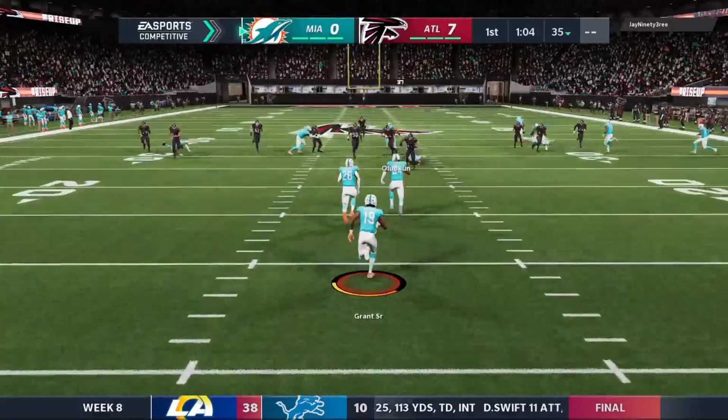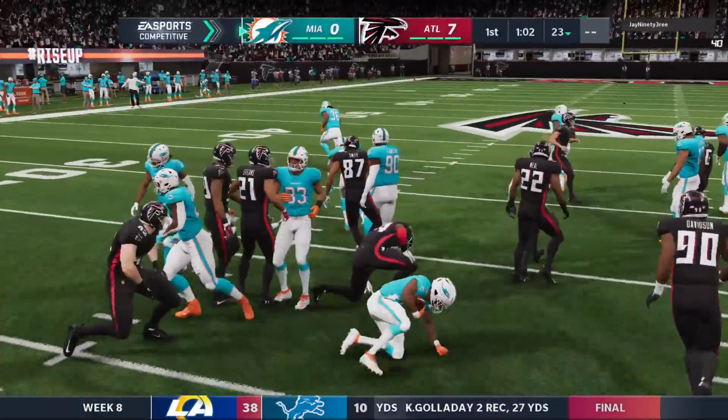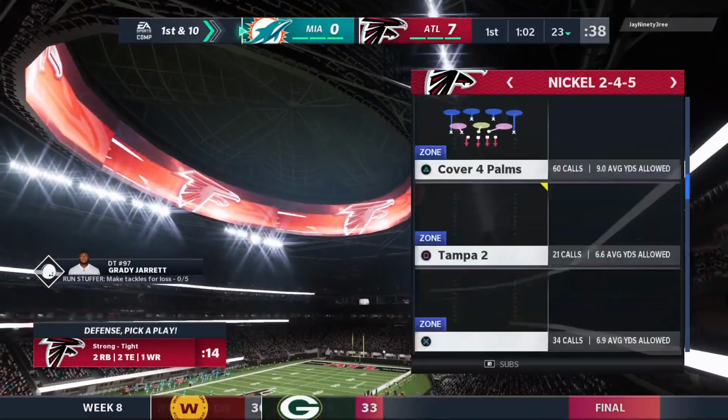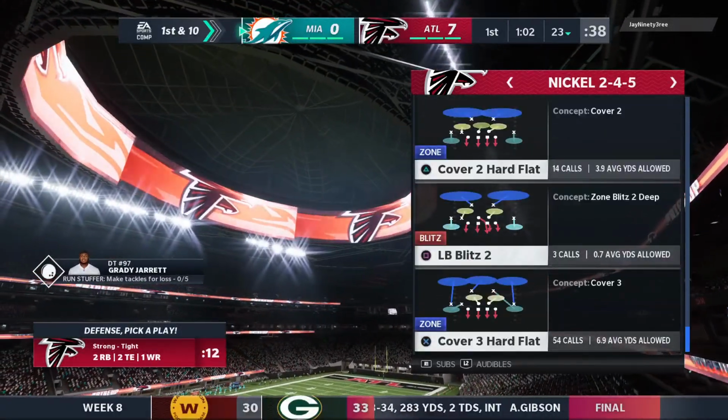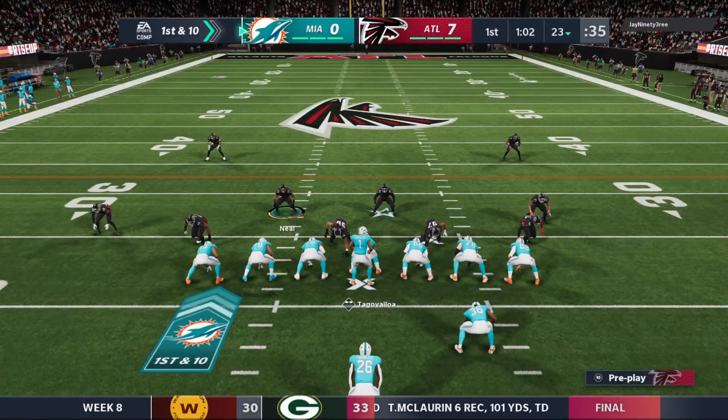Takes this about 5 yards deep. And ultimately cannot get this out to the 25-yard line as he's dropped at the 23. First and 10 at their own 23-yard line. The Dolphins at the line ready for their next drive. And the last drive, their first drive, 3 and out.